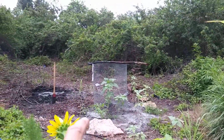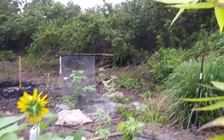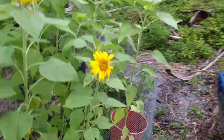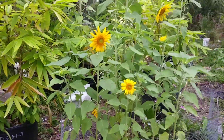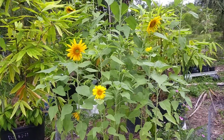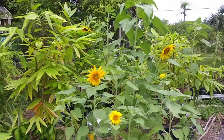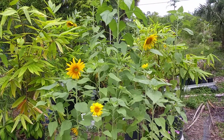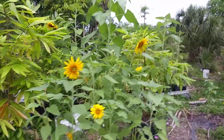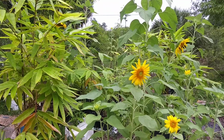And at my fire pit over there, I planted some more lemongrass and some ground cover, trying to get that going. A couple more sunflowers here. Try to get that other one over and back. Yeah, that's the most sunflowers I ever had at one time before, I think. Very happy. All right, cut.